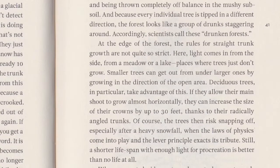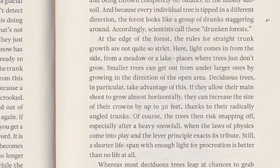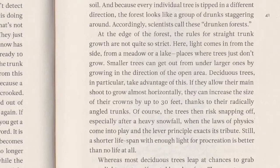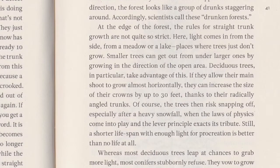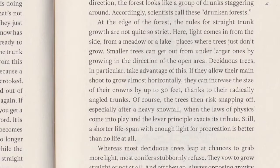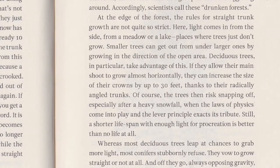At the edge of the forest, the rules for straight trunk growth are not quite so strict. Here, light comes in from the side, from a meadow or a lake, places where trees just don't grow. Smaller trees can get out from under the larger ones by growing in the direction of the open area. Deciduous trees, in particular, take advantage of this.